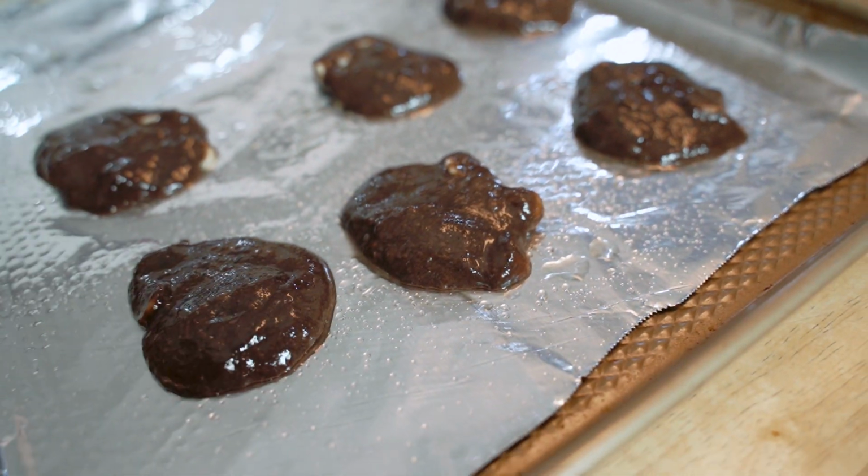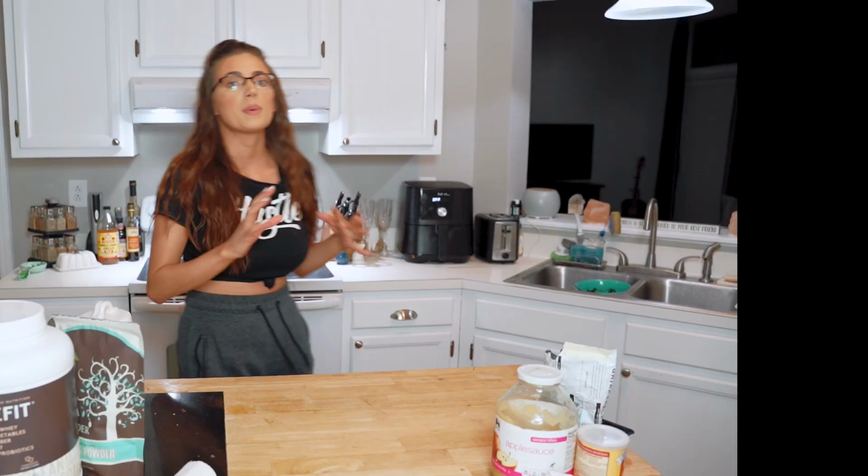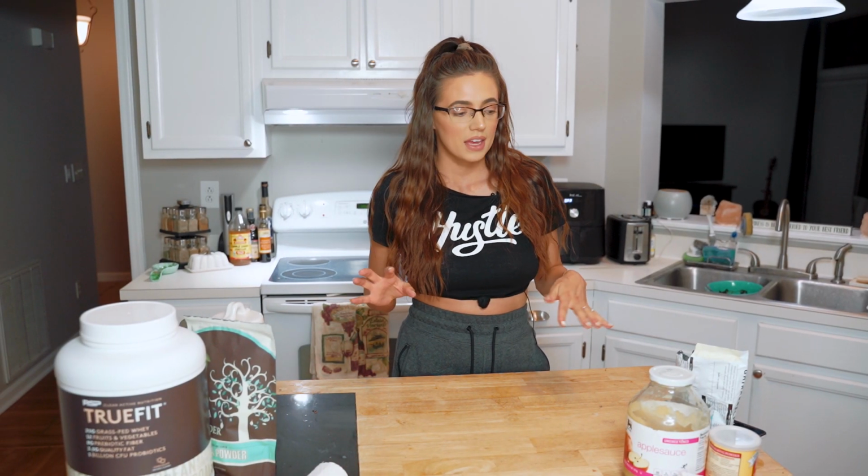So this is what they look like up close. Yum. So I just popped them in the oven for 8 minutes. I like them to be a little bit gooey still on the top. You might think that they're not completely done, but 8 minutes is honestly perfect.